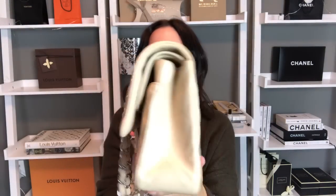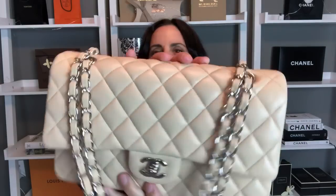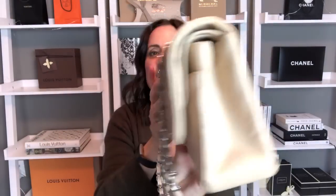My next Chanel handbag is another pre-loved bag that I ordered from an online seller, and it is right here. It is the beautiful, timeless, classic flap in the size medium in the beige lambskin with the silver hardware. This bag was also in really great condition. There's just a little bit of a dent on the bottom of the bag, but aside from that, it was a small price to pay to get this bag for just over probably half the price of what it cost to buy it brand new. So I was really thrilled to get this bag into my collection, and she is an absolute timeless beauty.